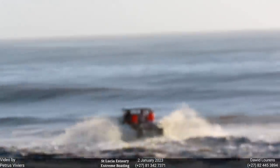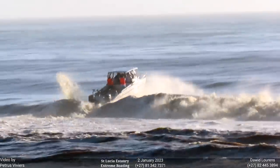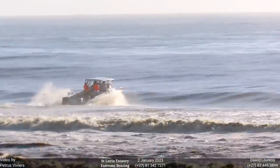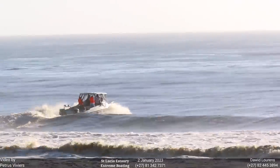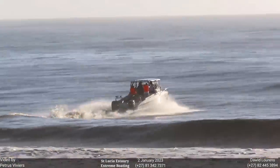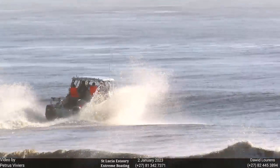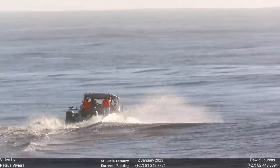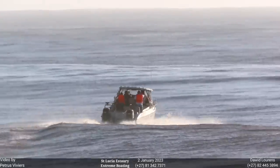It's closing up in front of him. He's turning east. Happy hunting, enjoy the day.